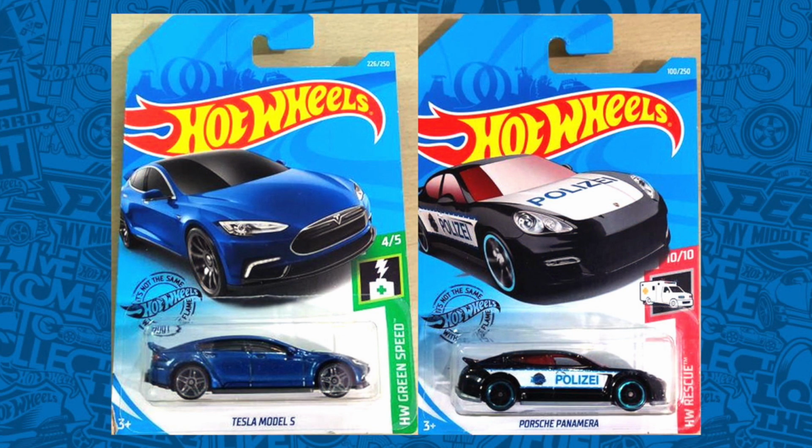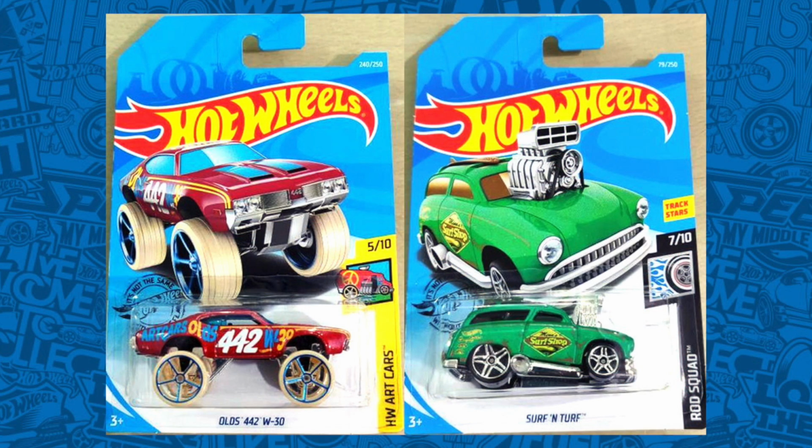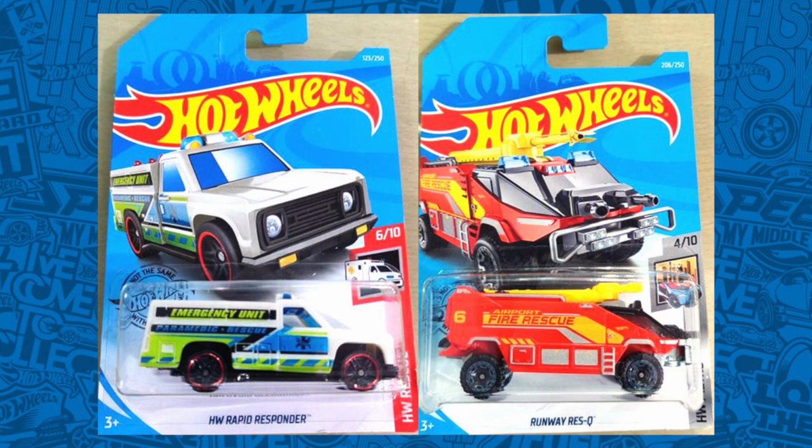And we saw this one in the N case, the blue Tesla Model S, and we've got a new recolor police edition of the Porsche Panamera. A really cool looking art car, the Olds 442 W30 and Surf and Turf. We've got a couple of first responders, the Hot Wheels Rapid Responder, as well as Runway Rescue.